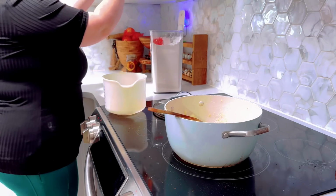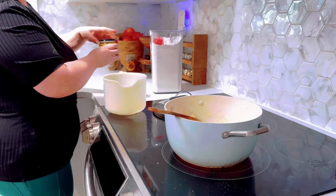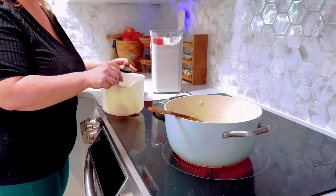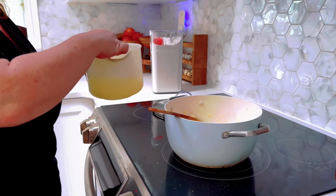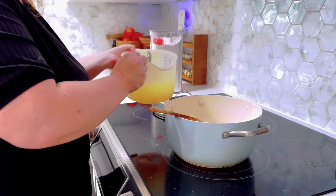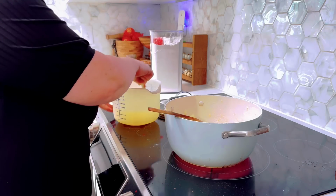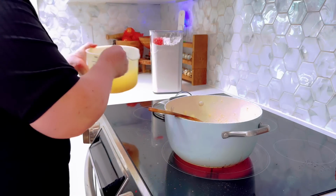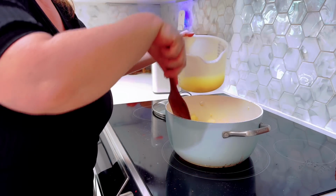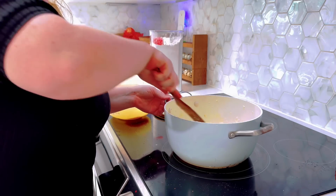So for our liquid, I'm going to do some roasted chicken Better Than Bouillon. Add a spoon of that into a bowl, and then just add water to it. Mix that Better Than Bouillon into the water. Then add that in. I'm gonna do a little bit at a time just to make sure it's thickening up the way I want it to.